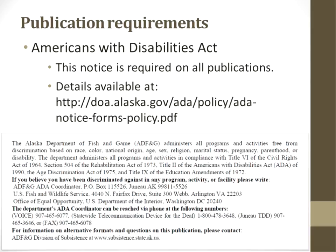So we're all required to have the Americans with Disabilities Act compliance and accommodation notice. This lets people know that there are alternate forms of the publication available, such as Braille, having it read aloud, or large print. There's an example below. There are various versions that you can put in different types of publications and notices. If you go to the ADA link, it will have example blurbs for newsletters versus full documents.